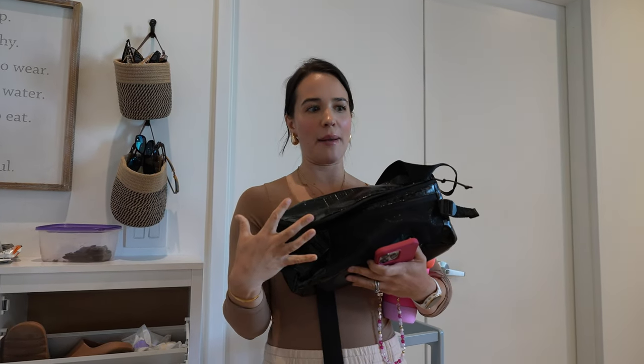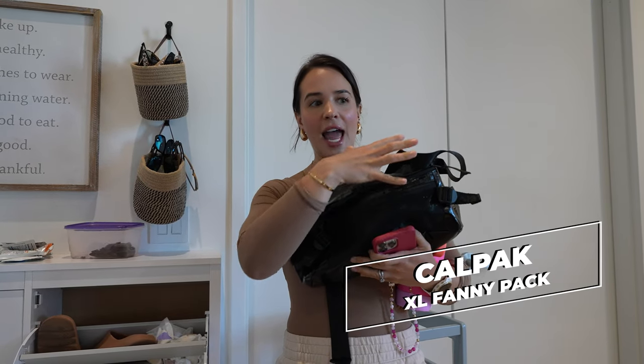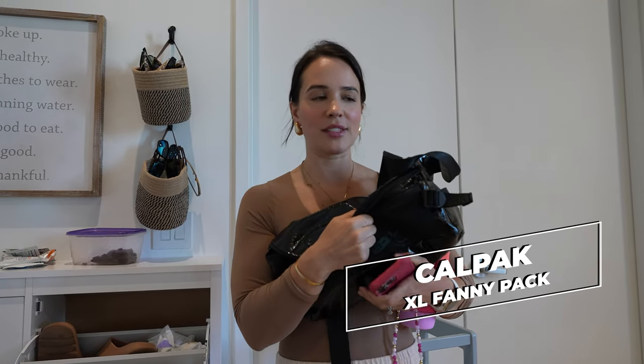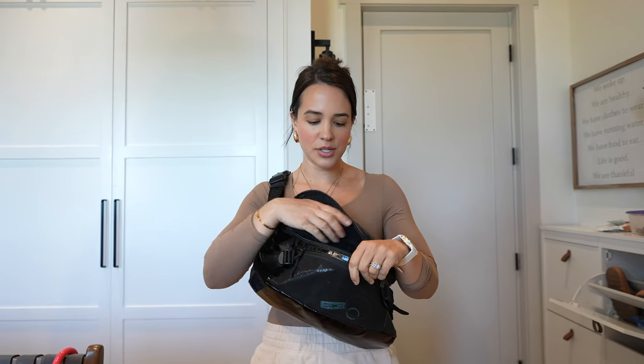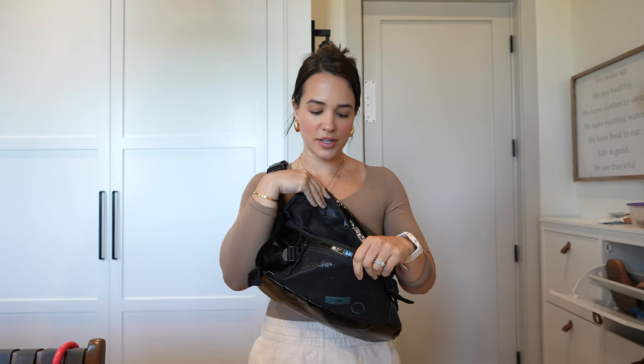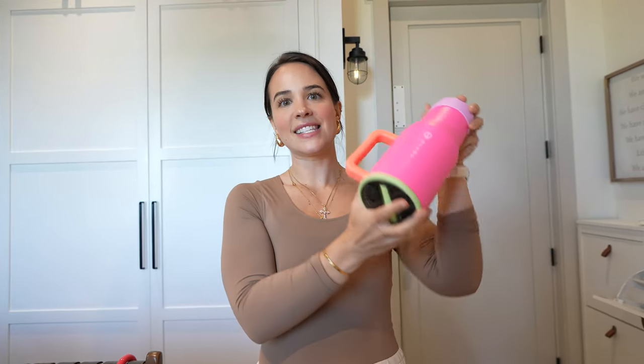Next up is for gym. I use this every day. This is like mom life accessory gym, okay? But this CalPak XL fanny pack, let me just show you what it looks like on. I wear it every single day. Maybe it's huge, maybe it's too big for you, but you can always flip it this way if you don't like this in front of you. But it's just hands-free, so I can carry my water bottle, I can go into the gym and not have a huge backpack. I don't know, I'm just a fanny pack crossbody girl versus a backpack, but it fits everything, including toddler snacks.